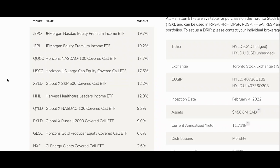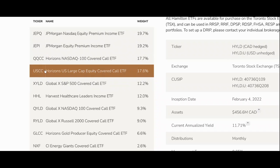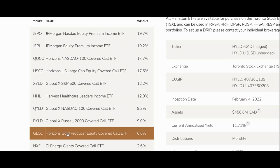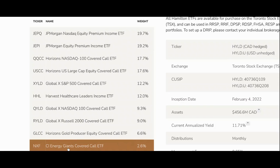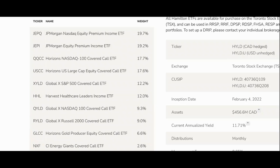And in addition, you have some Canadian covered call ETFs like QQCC, which is very similar to the QYLD. I would almost call it the Canadian version of QYLD. And the USCC, which holds large cap US companies, GLCC, which mainly holds gold producing companies, and NXF, which is mainly energy companies, as well as this one, which has healthcare companies. So you get a broad mix of different sectors by holding all these different ETFs. But in addition, you also get a broad mix of covered call strategies.